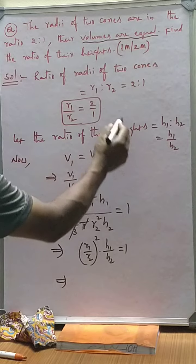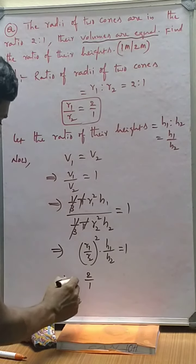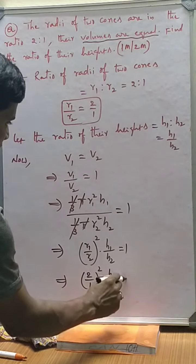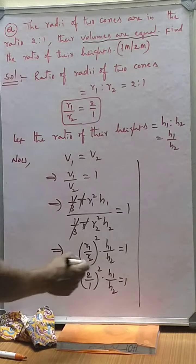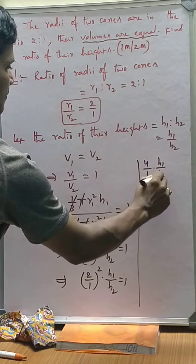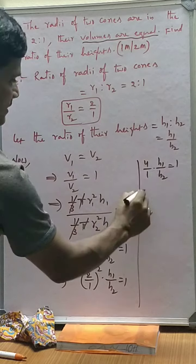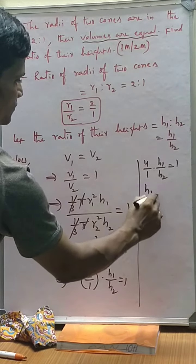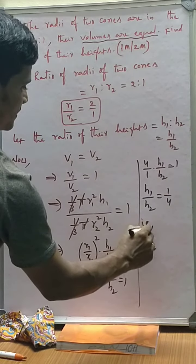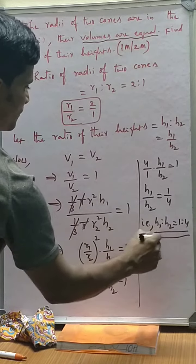That is, R1/R2 is 2/1, so (2/1) whole square into H1/H2 is equal to 1. That is, 4/1 into H1/H2 is equal to 1. Let us transpose this 4/1 to the RHS, then H1/H2 is equal to 1/4. That is, H1:H2 is equal to 1:4.